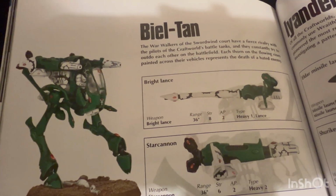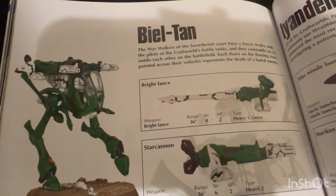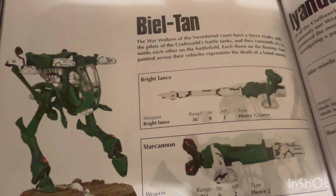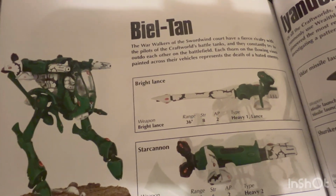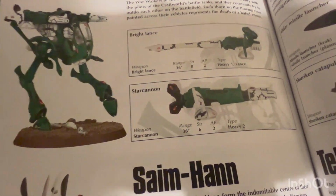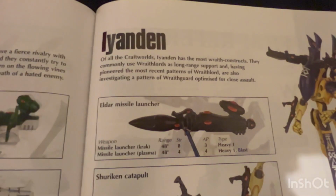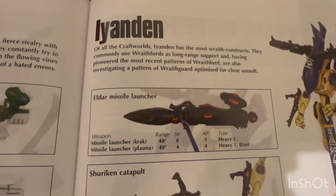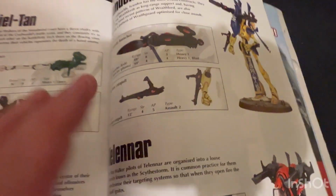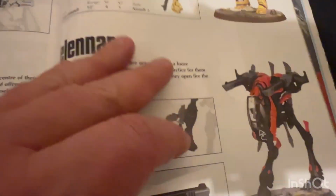So if you had a bolter that was Strength 4, AP 5, any model that the bolter was shooting at that had a 5+ or 6+ armor save just didn't get a save. So AP 2 meant Terminators wouldn't get a save against that. Star Cannon again, AP 2, Heavy 2, it's Heavy 2 shots. Right, the Eldar Missile Launcher again, AP 3, AP 4, Heavy 1 Blast. That's when we use the little templates. You actually put the template on top of the models to see what it hit. Lots of cool stuff there.